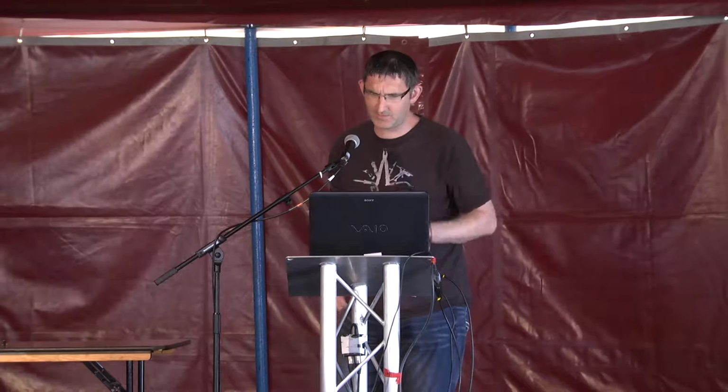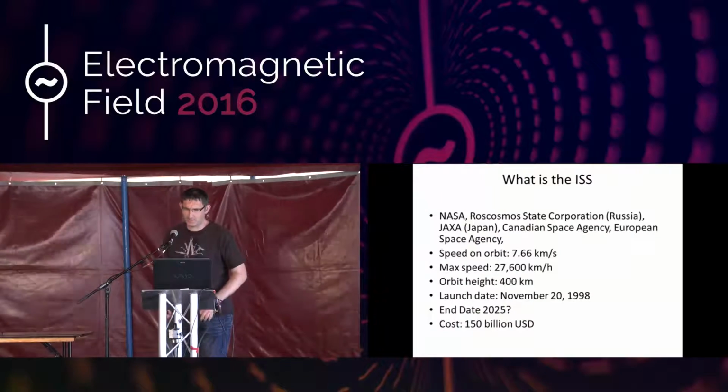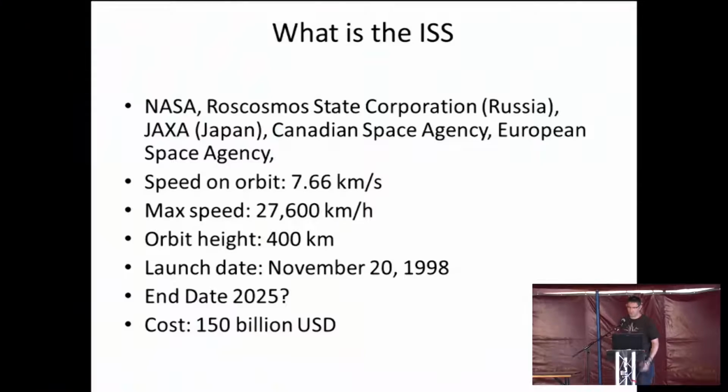Speed on orbit is 7.6 kilometers per second, or 27,600 kilometers per hour. It orbits at a height of around 400 kilometers, which is not actually that far away. So when it's directly above you, it's only 400 kilometers up, or 300 miles up. So it's actually quite close to the Earth.